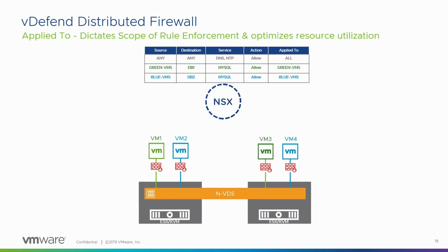Next, we have the green VMs that need to reach a destination of the database 1 servers, or DB1. On the service of MySQL, we're going to allow it, and we're going to only apply to the green VMs. And finally, we have the blue VMs going to the destination of DB2 on the MySQL service, and we're going to allow it, and we're only going to apply this rule to the blue VMs.